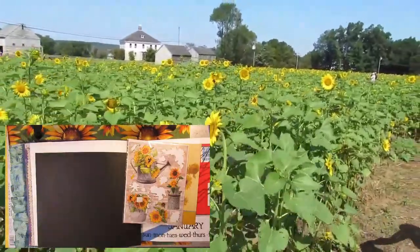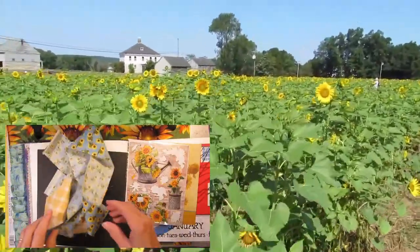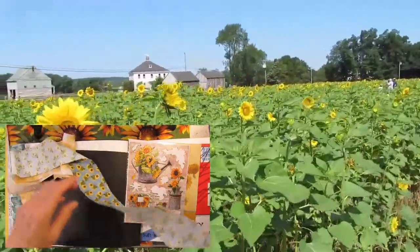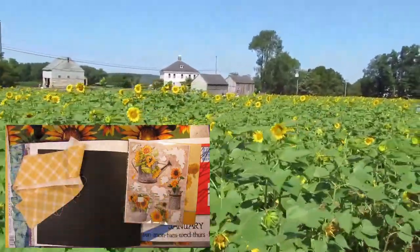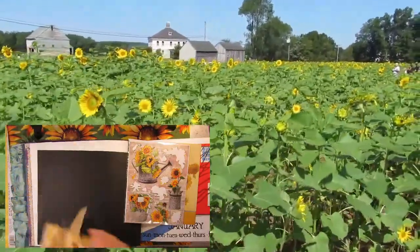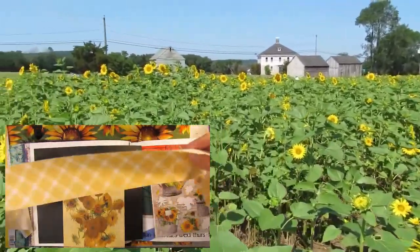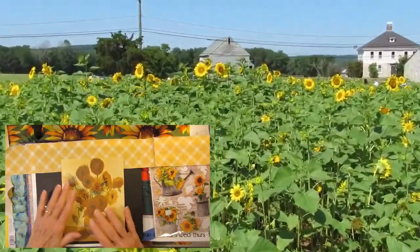And let's see. I have some scraps of material. One has sunflowers on it, but this is blue. That might go with the other page because the other page has a blue background. And I like this color with this image here. I like that.